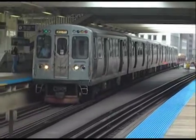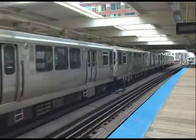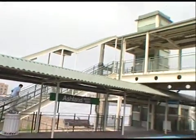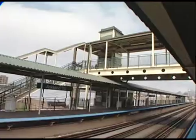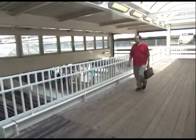At stations without center platforms, it's important to note which side of the platform to be on to catch your train. If you find you're on the wrong platform, it's easy enough to fix. At many stations, you can simply cross over using a staircase to get to the right platform.